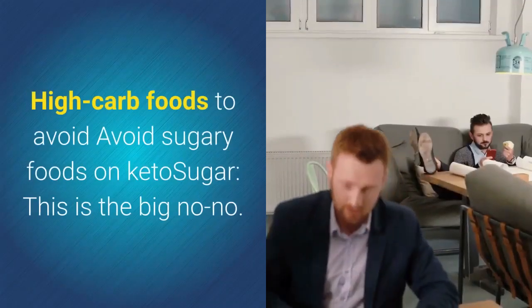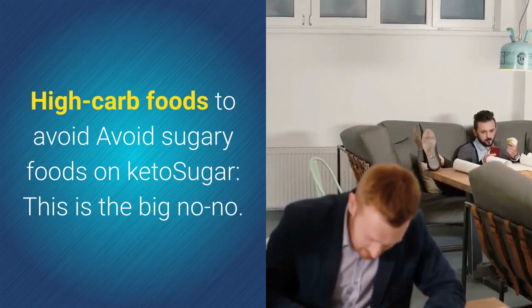High carb foods to avoid. Avoid sugary foods on keto. Sugar, this is the big no-no.